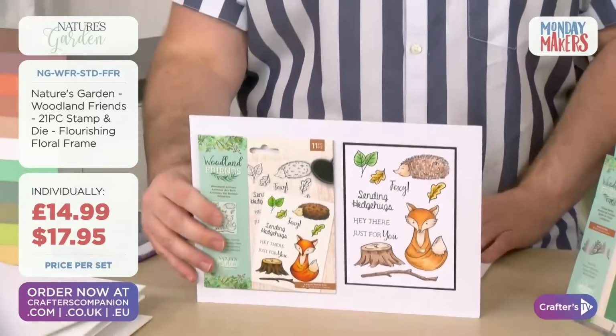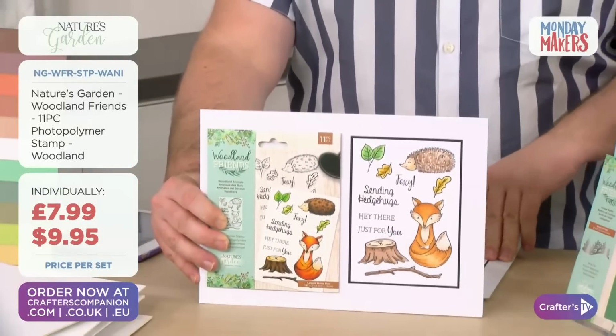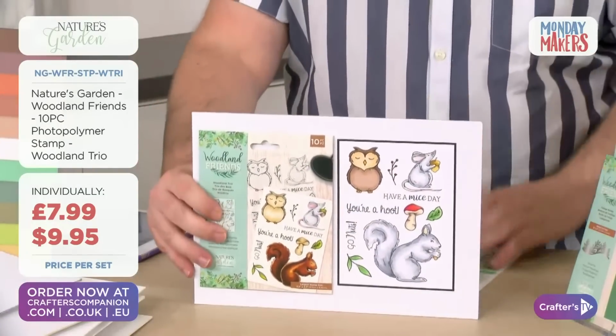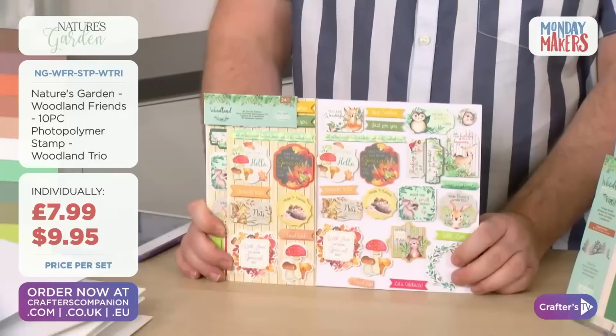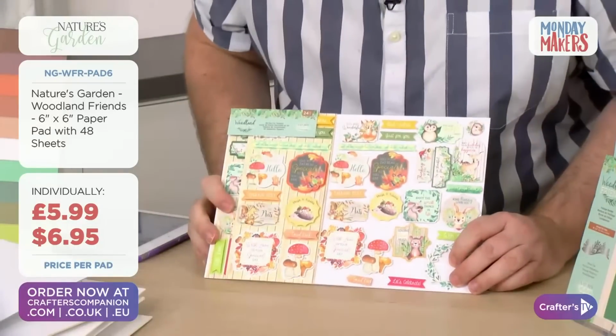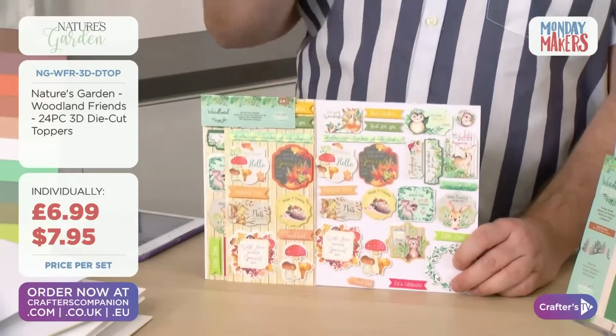We've then got the Woodland Animals, which are these ones just here, which are your gorgeous stamps. This one here was the one that Debbie was just using, the Woodland Trio, as you can see. And then you've got all of those die cut elements within there for you as well. The die cut elements here are the 3D die cut toppers that you've got just there. There you are. Then you've got your paper pads.